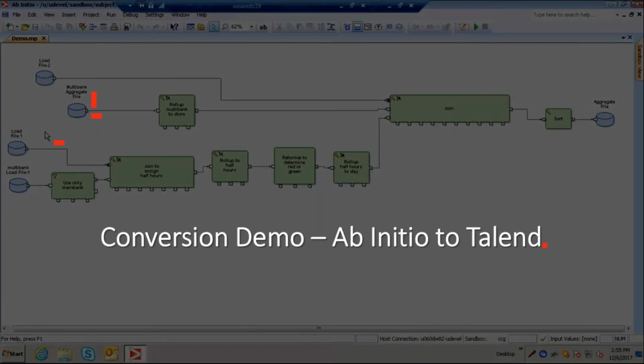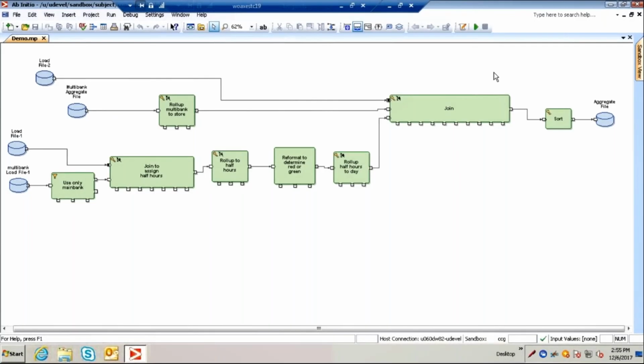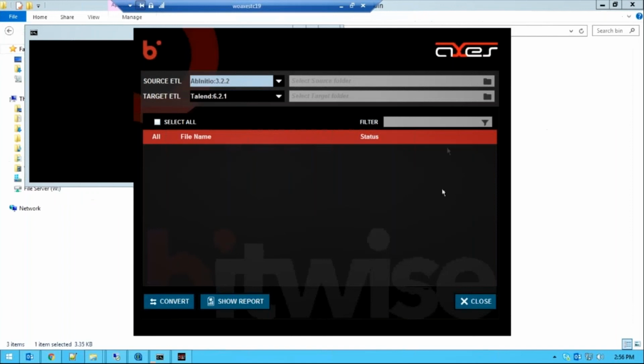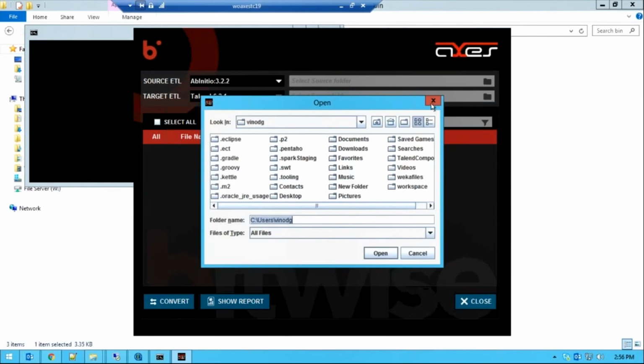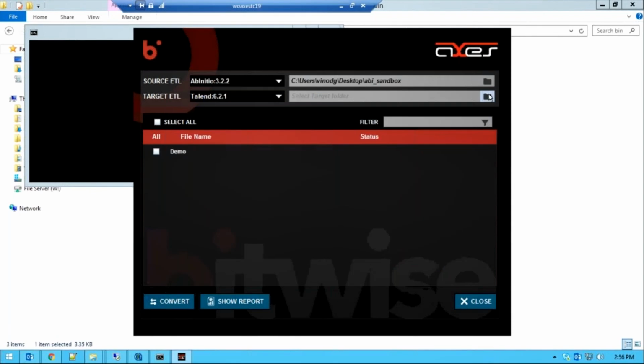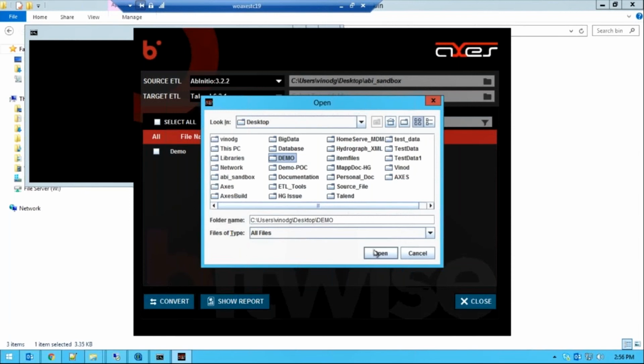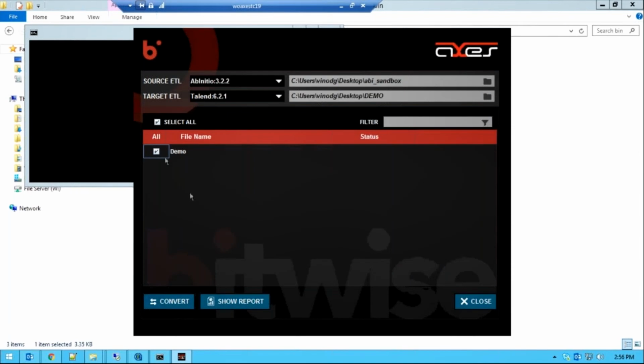Next slide. So we'll go through the demo quickly, and here we are basically going through a quick demo converting our Ab Initio code to Talend. What you see on the screen is an Ab Initio graph being selected using our automation tool. The first step is to read the Ab Initio ETL graph and pass it through our parser we mentioned earlier, which is written in Java.